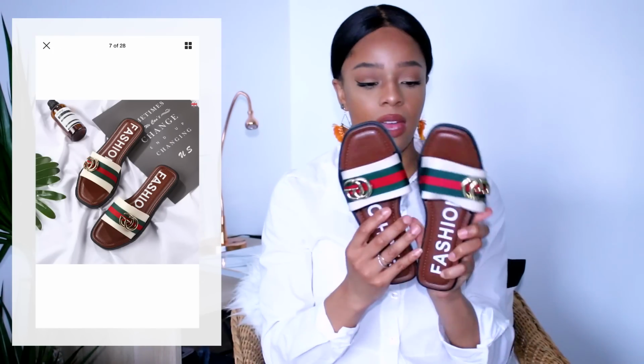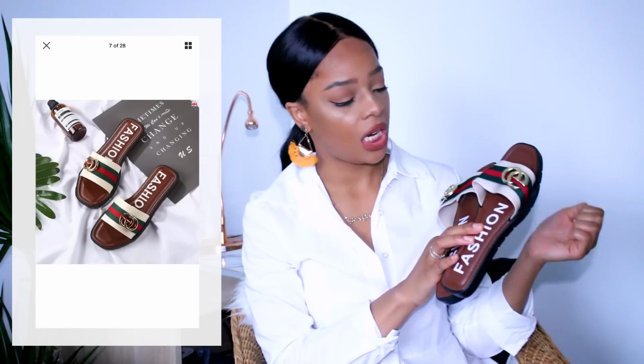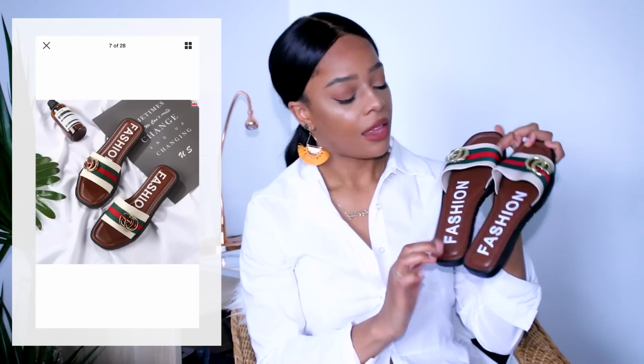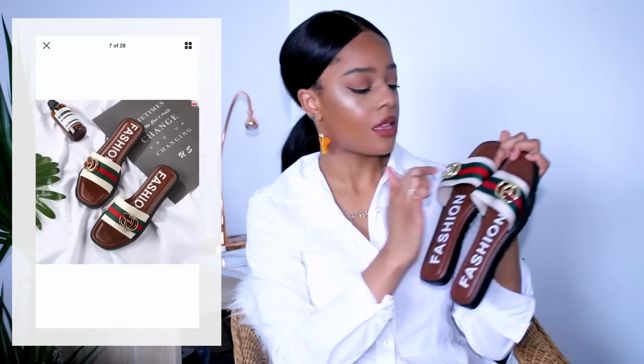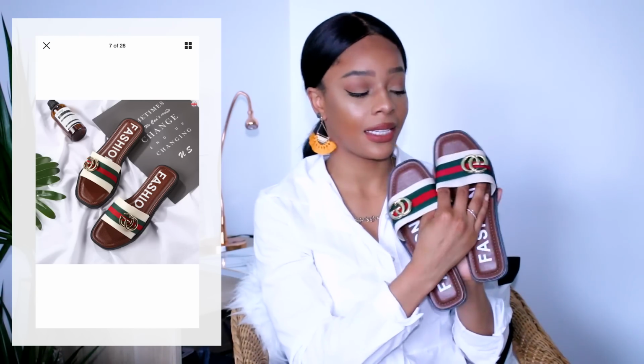I did just get these sliders here, loving sliders, and they're just a Gucci replica kind of thing. They've got a brown bit there, and they've got the red and green stripe. These shoes, they say they go up to a size 6.5. I'm a 6/6.5, and these definitely are quite small. They're quite a small fit, and yeah, so if you've got quite a wide footed size 6 or something like that, then these aren't for you.